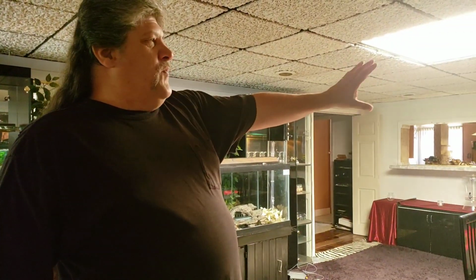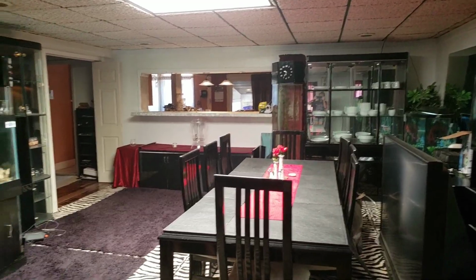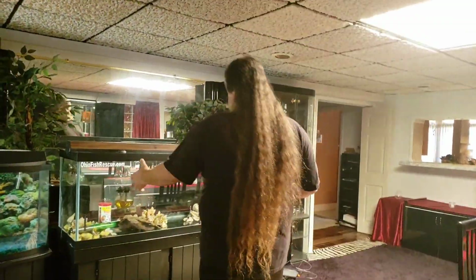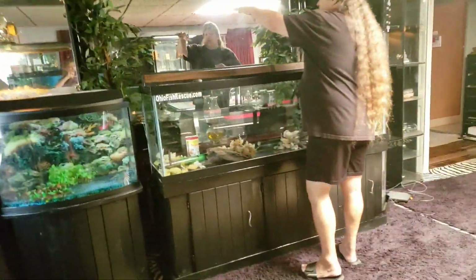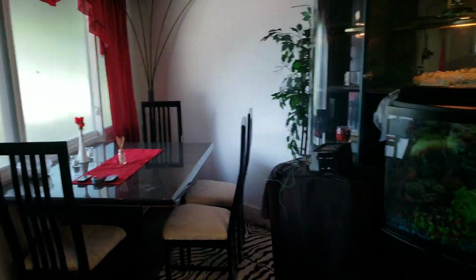So what we did was we started filling this room up with buffets. Buffet tables, curio cabinets, and a buffet over there. This is where we do Thanksgiving dinner. Behind this tank here, there's another buffet and 2 curio cabinets, and then another table over there. We do our Thanksgiving meals here where we feed basically everybody that doesn't have families to go to. They all come over here.